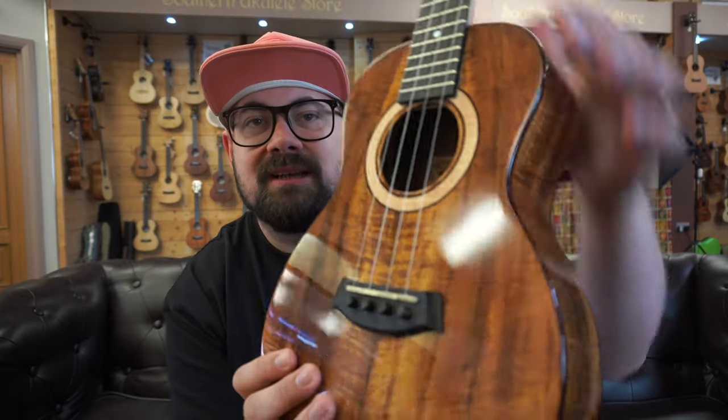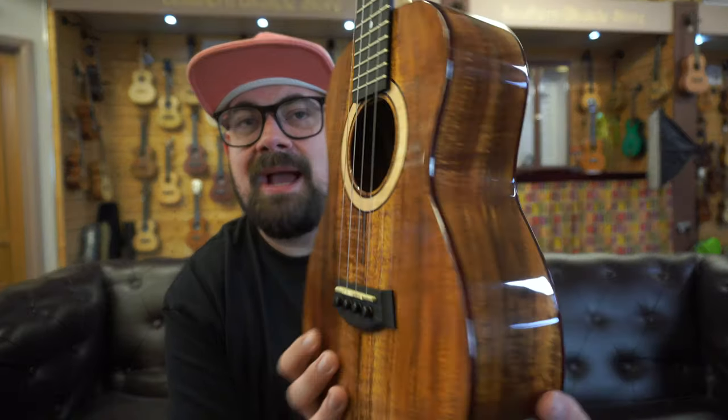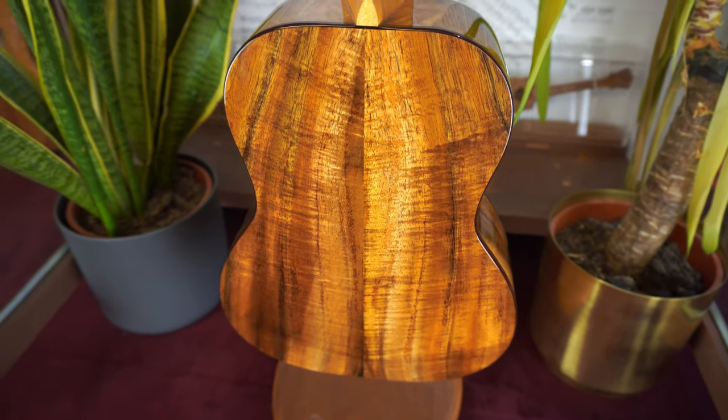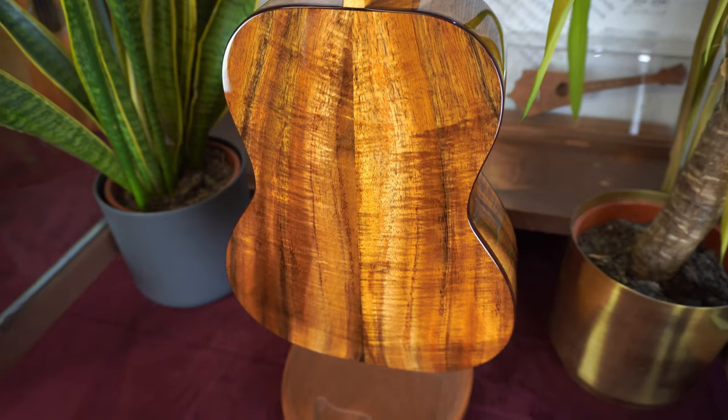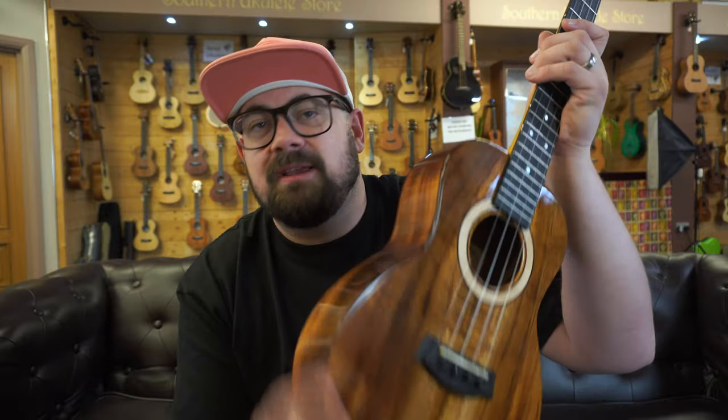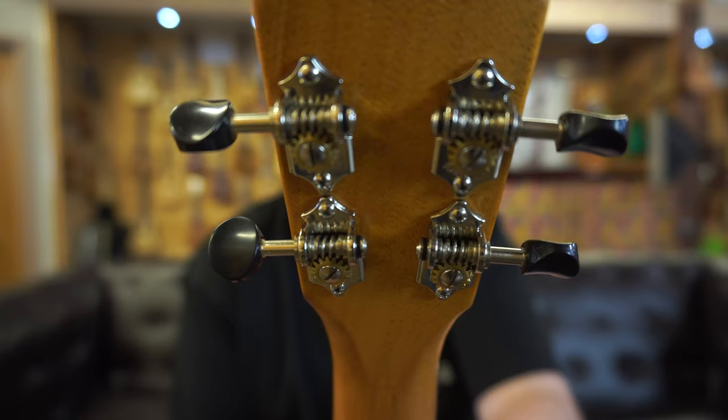And then when you mix it with the front and back tortoiseshell binding, that rosette, and just the KANILE'A woof factor, you know, where you go, whoa, you've got a winning combination. You have satin neck, UV gloss finish with open gear tuners. Really good, reliable tuner. Nothing to report about that you might want to change.